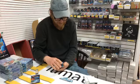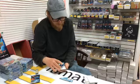We have Ice Premier rookie numbered out of 1299, Vancouver Canuck goalie Thatcher Demko.